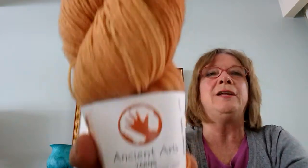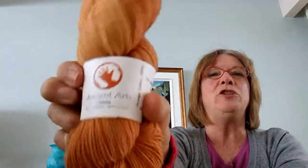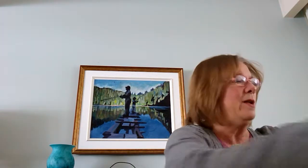This is a nice ginger color. I believe that's what it's actually called. Orange tabby is the color. So I thought orange and that lovely mauve color might work well together. So we'll see how that goes. So that's what I'm doing to start some projects. Not that I have any business starting a project. I've got so many on the go, it seems.